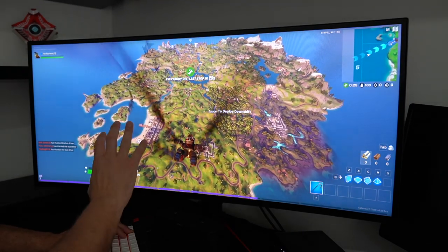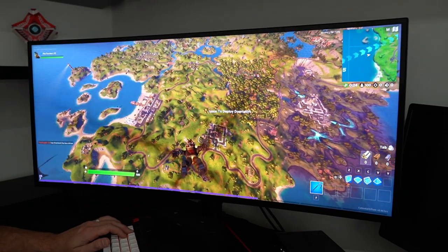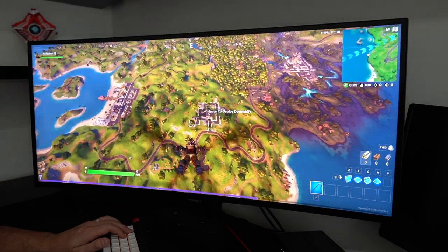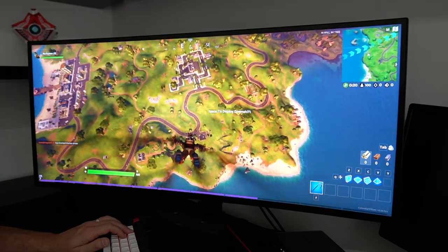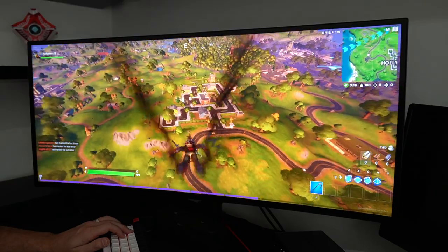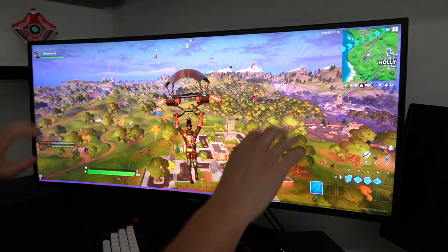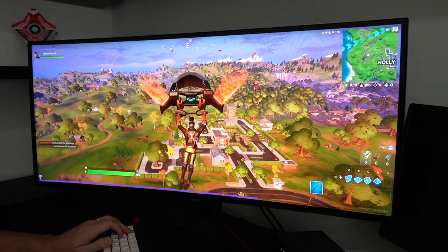But again, as far as with these bright colors, I think that's what I really got hooked on this game, is just the colors, the vibrancy of it. It's just so fun, the bright colors and everything. Again, it's such a blast playing this, and it's so fun on this gigantic monitor. Just check that out while we're flying in right there. Look at everything we're seeing. Like, wow, looks so good.